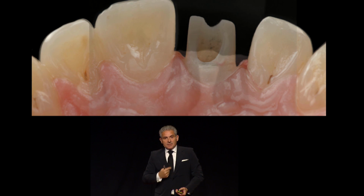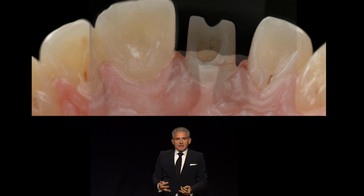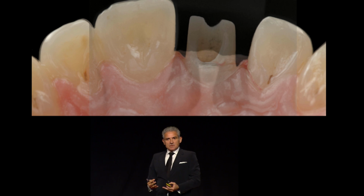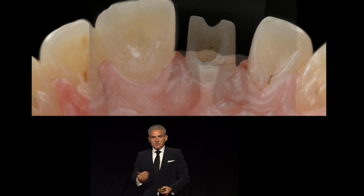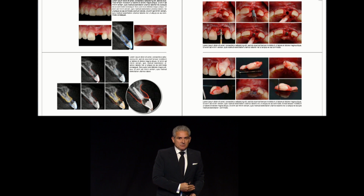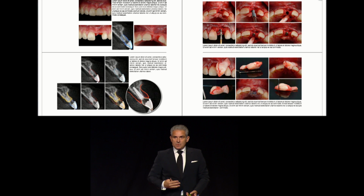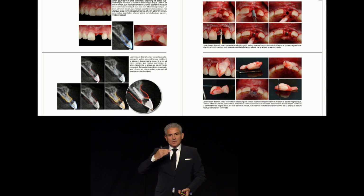So basically, mechanically the biggest problems that we face at the interface when we restore implants is that the interfaces are way too big for what we do. Okay? So the smaller the interface is, the easier it is to create the transitions, but you have to train in a totally different way than you have been trained, maybe.